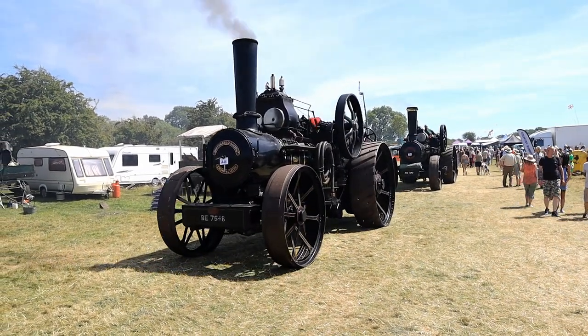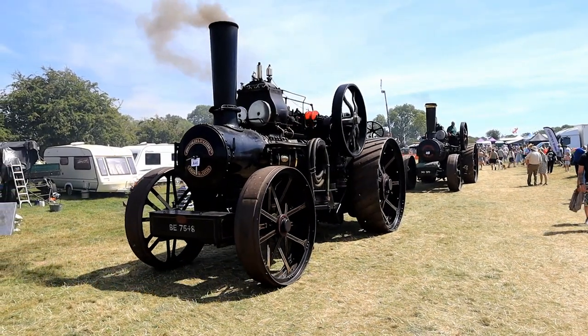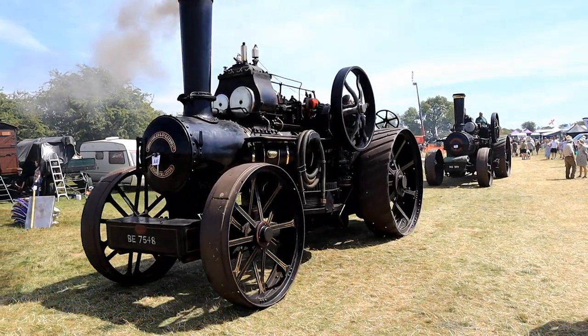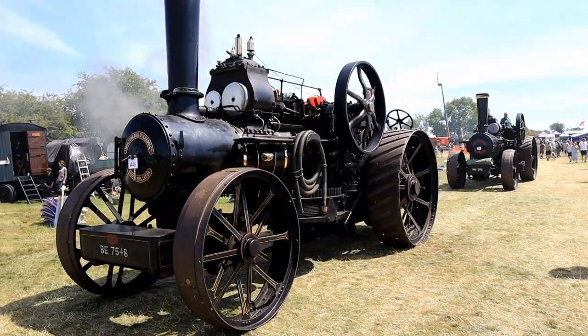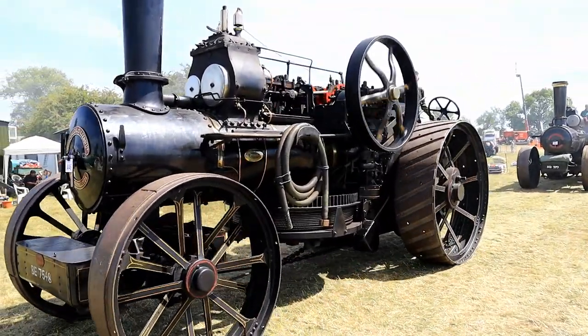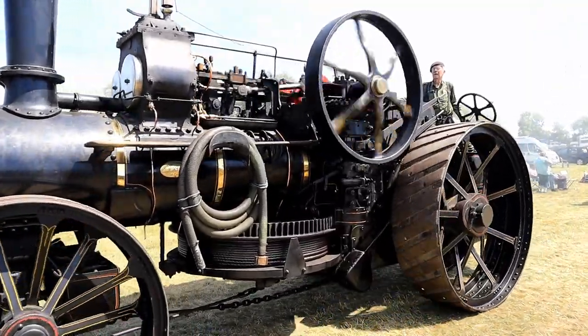Following on, an example of a 7 nominal horsepower Alchin traction engine. Alchin's built their engines in Northampton. This is a 1912 example. It went new to a Mr. Hobden in Sussex. First preserved in Oxfordshire, and it's now with Alan E. McCree here in Northampton.